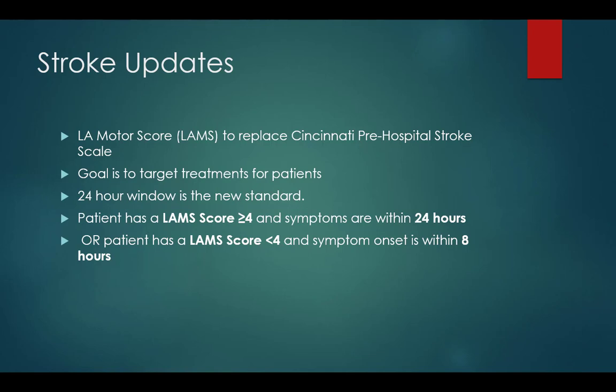I'll be working on some reference cards that you guys can put on your badges so that you can reference that as needed. And really the goal of this whole protocol update is to target treatments for patients. We'll be extending the window for activation to 24 hours as opposed to 8 hours. So there are going to be certain types of patients that we're going to be activating in a 24-hour window as opposed to an 8-hour window, which our old protocol was.